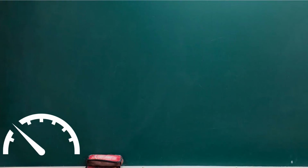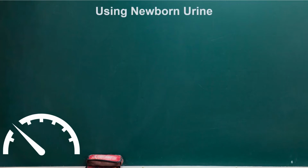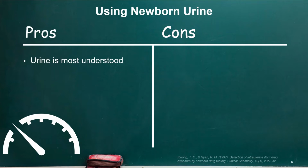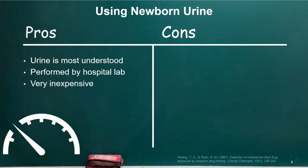So considering the equipment and the strategies and the technologies available at the time, the next obvious specimen type to stay within the Fourth Amendment would be using the newborn urine. There's a number of advantages. Urine is by far the most understood drug testing specimen type. We have conducted urine testing for decades in a high throughput scenario. It can be performed right there at the hospital. You don't have to send it off to another lab and wait a couple of days to get your result back. And by and large, urine testing is very inexpensive when compared to other types of testing.